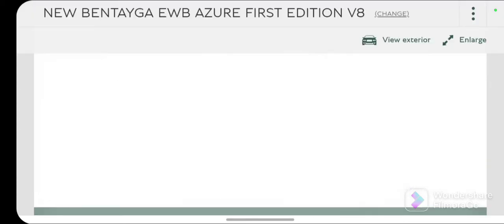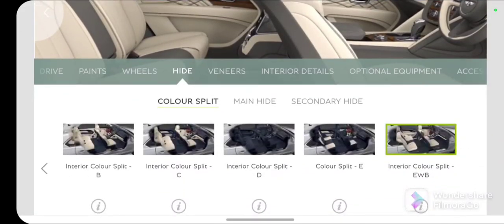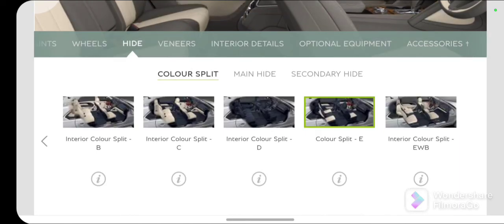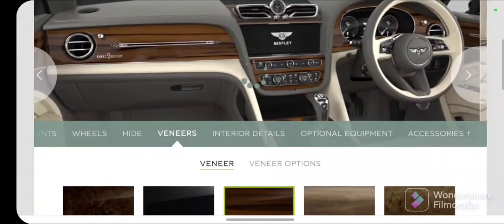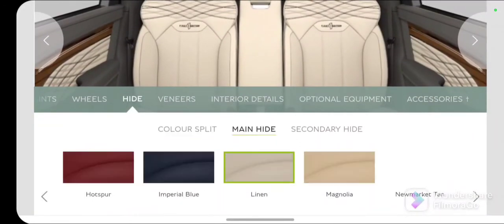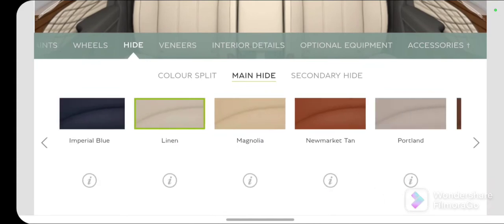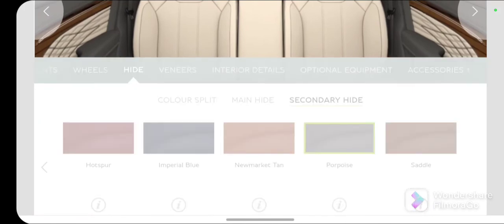That's not really important. Not the hide. It's not like hide and seek. It's the interior trim. So let's see. It's B, C, D, E, or EWB, extended wheelbase. I'm not sure, man. I'll go for C. Oops, don't forget to do the main hide. Probably cream. But I'm not sure. I think this is a good cream color. And secondary hide, let's do it like my dad's car. So let's do Imperial.